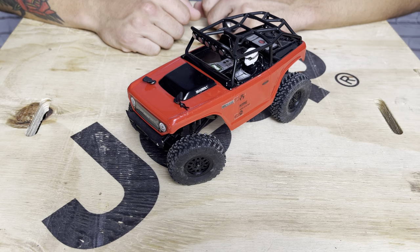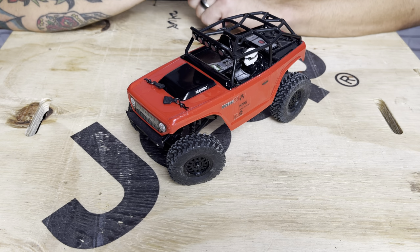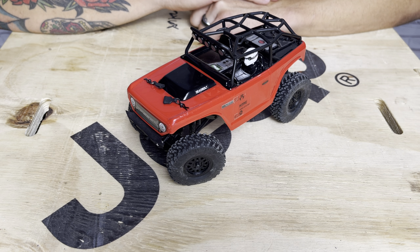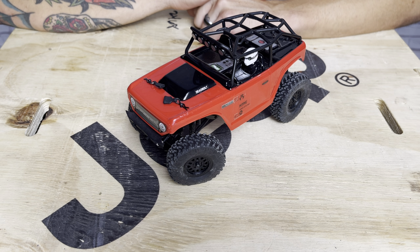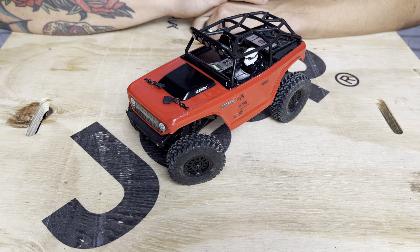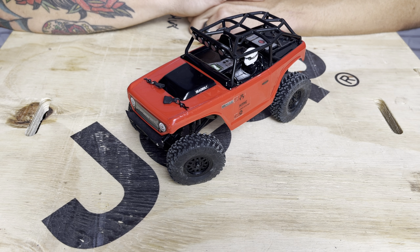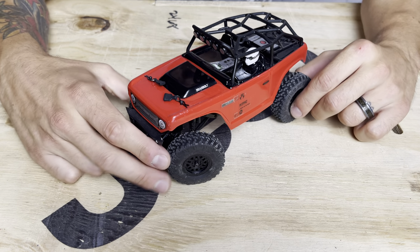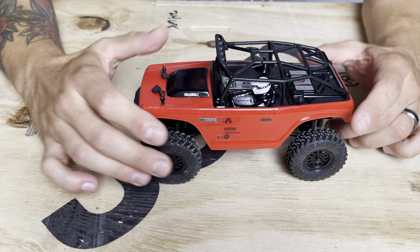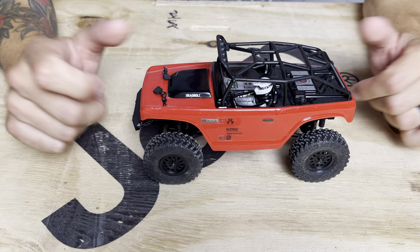Let's take a look at the Axial first, the reigning champion. Representing the SCX24 family in this comparison is the Deadbolt. I chose the Deadbolt because I did a poll on social media, on Facebook and on Instagram, to determine which was the most capable SCX24 out of the box. And while it was close between the C10 and the Deadbolt, the Deadbolt took the win. So we picked up a brand new Deadbolt a while back, specifically for comparison purposes. And this is going to be the head-to-head shootout that we've been waiting for.